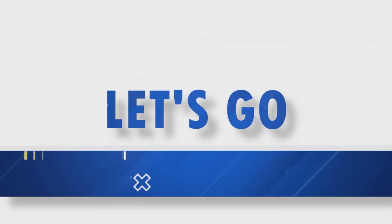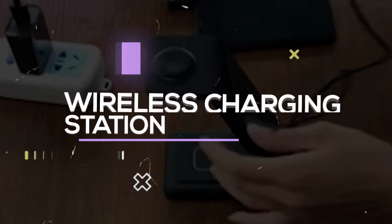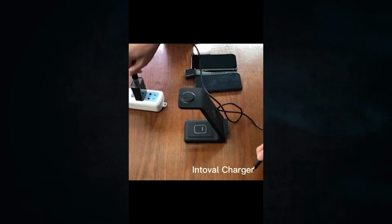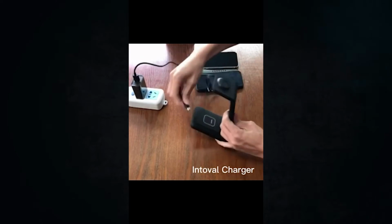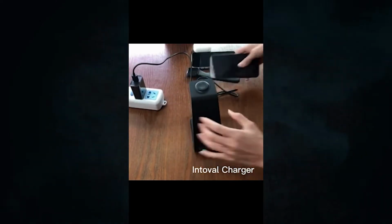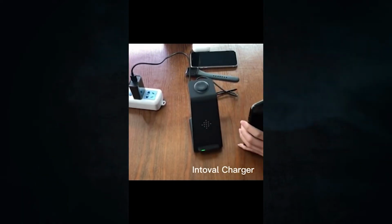Let's go. Wireless charging station. Are you ever worried about your phone battery strength? Well, here is a cool wireless solution for you. This QI certified wireless charging station provides safe and quick charging with its upgraded design and internal chip.